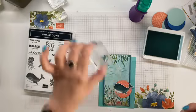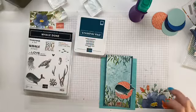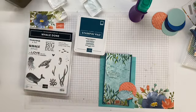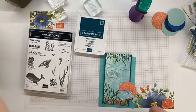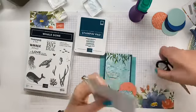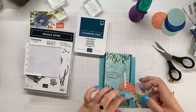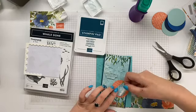Okay, fishies are on. I want to grab my pretty peacock for the whale done sentiment. On the circle. Okay, let's commit to it, because I want to try and use a whole lot of circles on the white card base on a really simple card. I just want to get it done. So I have leftover bits and my scissors. So let's get this done. Now that I've got everything mounted, it's going to make stamping or making the second card, yes, so much easier.